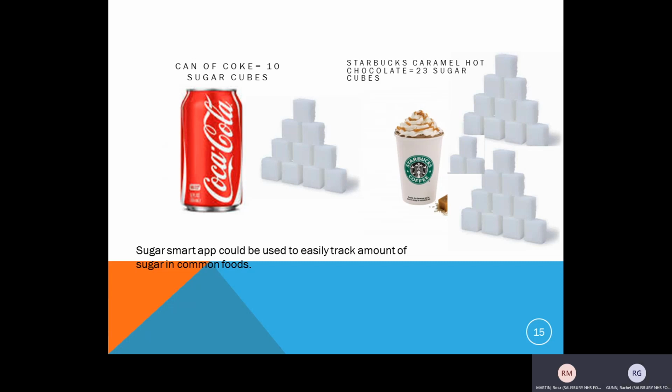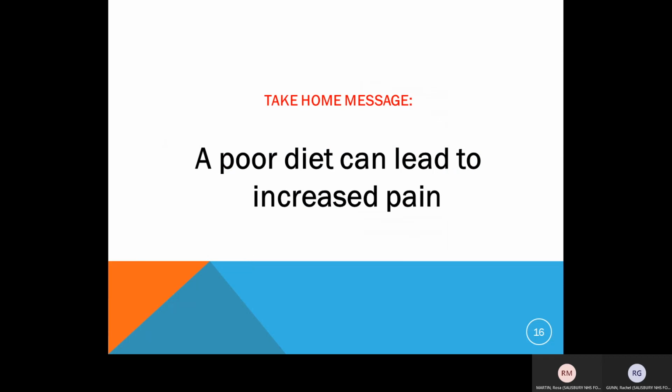There is a Sugar Smart app, so you can look it up, and that can easily be used to track the amount of sugar in common foods. It's sometimes worth having an explore, just to help you find out what common foods might contain more sugar than expected. So our take-home message from the first part of the presentation is that a poor diet can lead to an increase of pain.